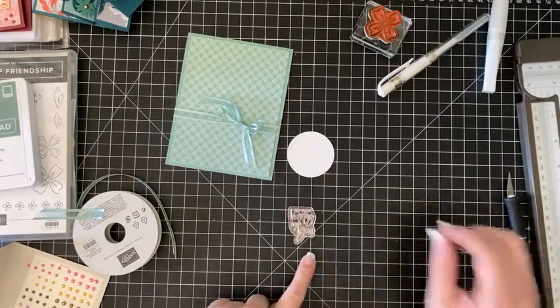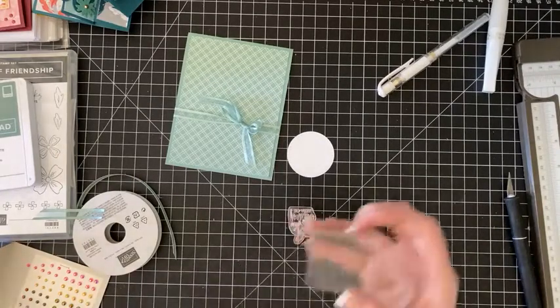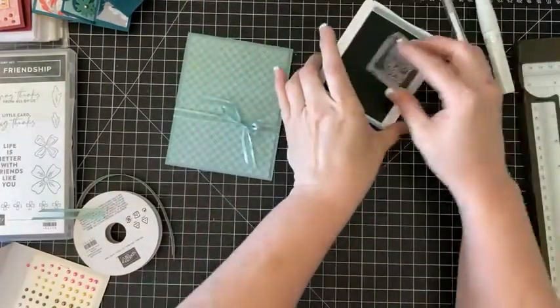This is the stamp that I will be using for our launch party. Hi, Diane. Let's do that in this ink again.